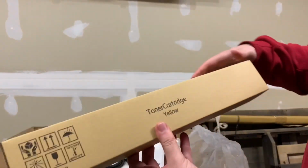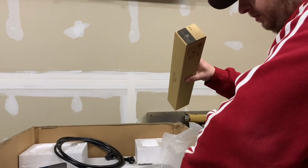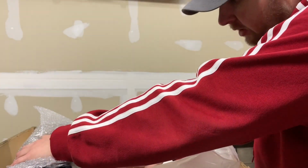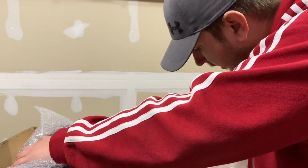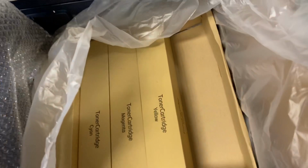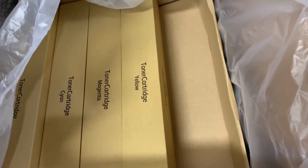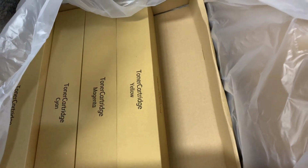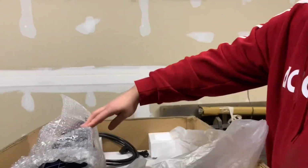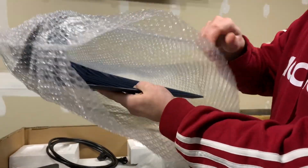All right, all the toner is brand new and sealed. That's awesome. This has yellow, magenta, cyan, and black. In this box, it looks like there might have been room for one more. I'm not totally sure what all colors the printers use, but I think 4 is basically the majority of them, but I'm not positive. I think this thing is brand new.